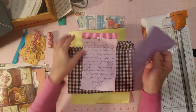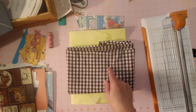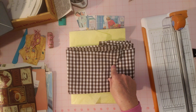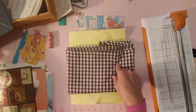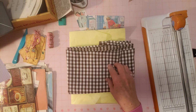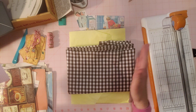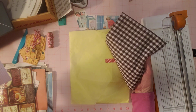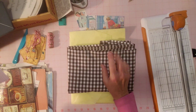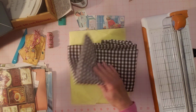She sent me a nice letter here on some pretty stationery, and she says she received some of this fabric, and she thought of me. Thank you, Jovi. She says it's vintage, and it comes from the island of Cyprus in Greece. And of course I will have a use for it. I love anything gingham, right? I'm sure she knows that. But she says she's making some fall tassels, which I would love to make with this.